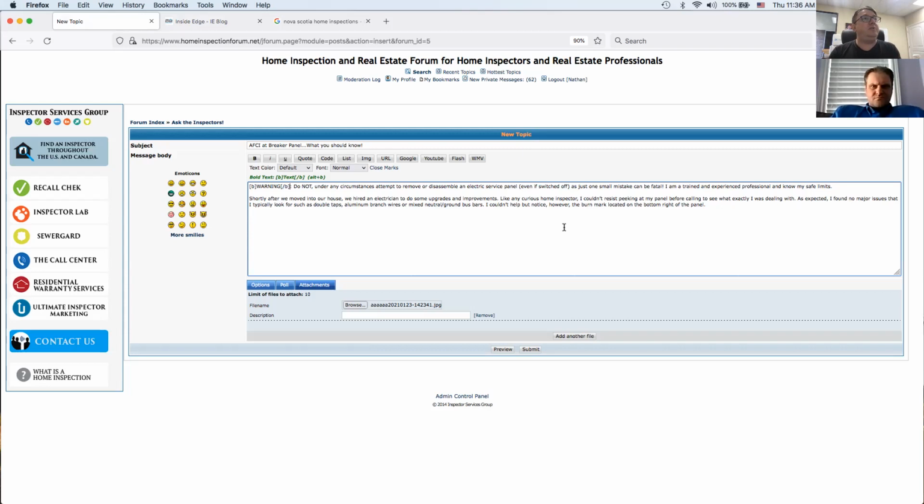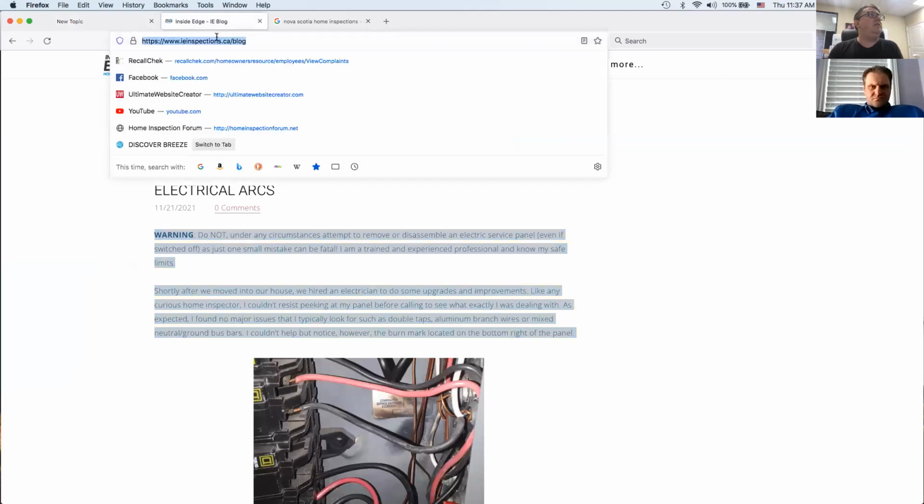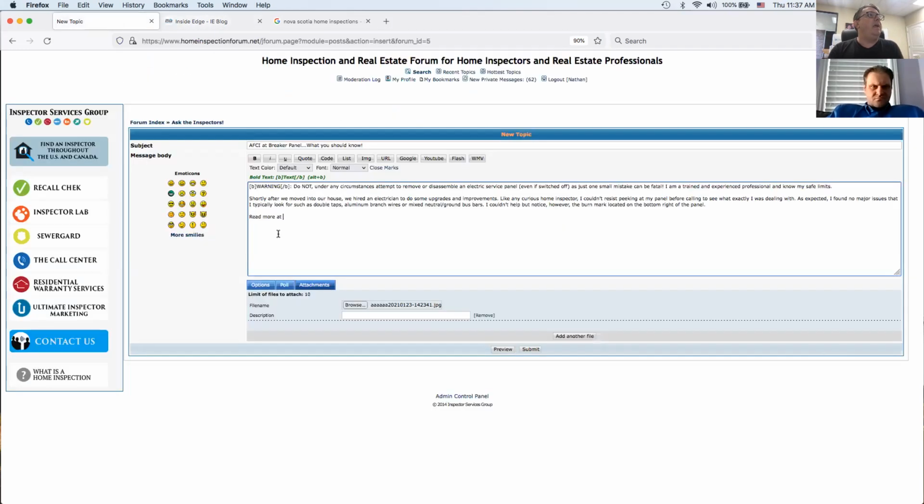And if you want to link back to your website, don't do it all spammy, because I will delete that. But if you have a reasonable way to say, read more at, and then you go to your blog page and copy that URL. When you copy that URL, you've got to have the HTTPS or HTTP. Most sites today are HTTPS, of course. Then it's going to automatically become a URL and a clickable link. So so far so good. Am I losing you? No.